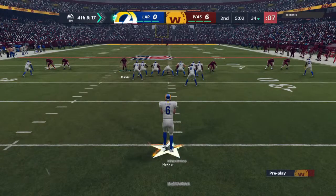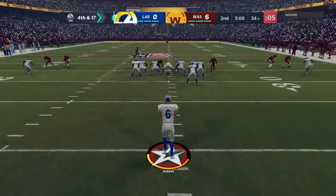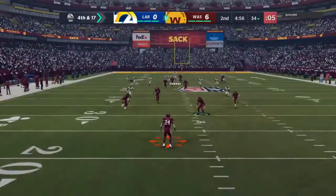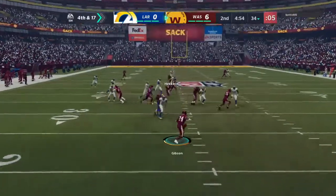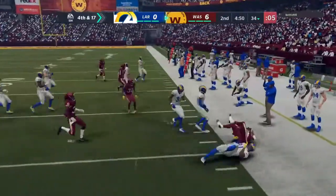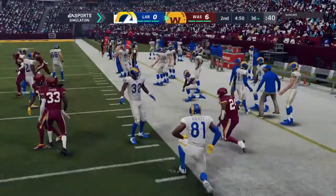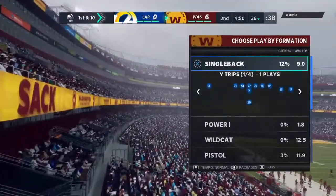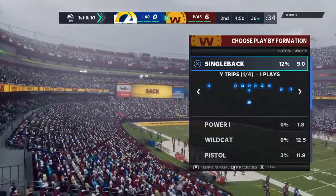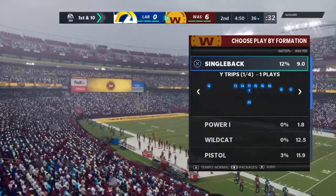On to punt for the Rams. Only 2 punts for him last week in the loss as he gets this one away. And that'll be a return of 12 following a very nice punt. And it will be Washington football now with a 1st and 10. At their own 36-yard line.